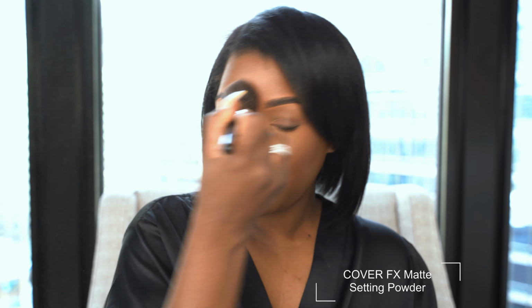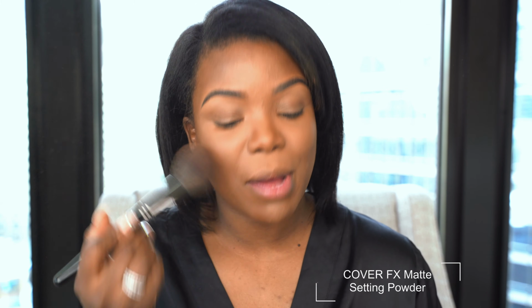Okay, so after I set my under eyes, I'm gonna set the rest of my face, including the contoured areas, with Coverfx setting powder in the shade medium. Okay, now I'm gonna go in with my Black Radiance contour palette and set the contours on my cheek very lightly.